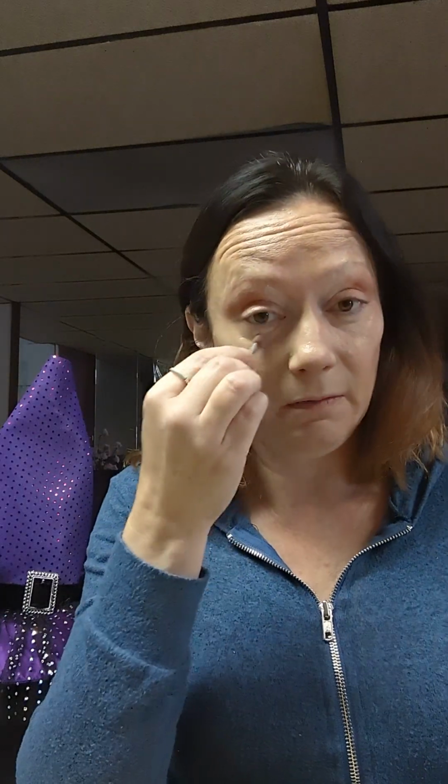Then you run that white right up there and it mixes in with that other color and looks like a completely different color. So you're kind of layering stuff in, basically, and mishmashing it all together, too. It doesn't really matter. It's makeup.